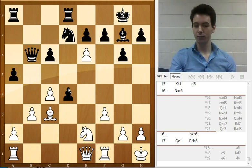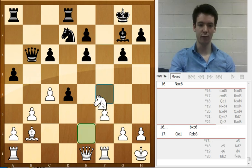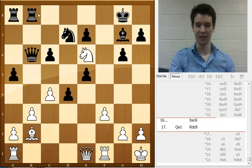And here white has a lot of choices. Let's say bishop b2, but no, black just takes knight f4, e5, knight e6, and the position is not clear, of course, but I think it's more solid than what happened in the game. But still, of course, completely unclear.